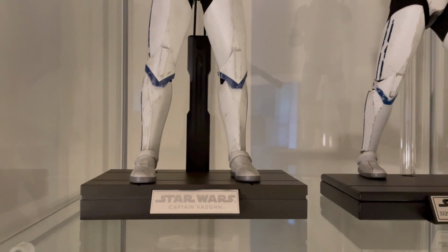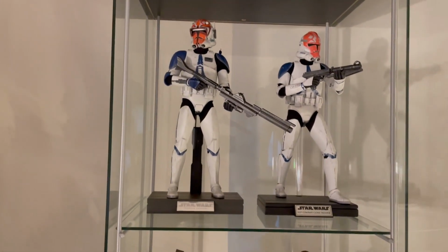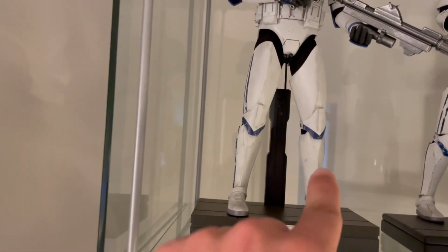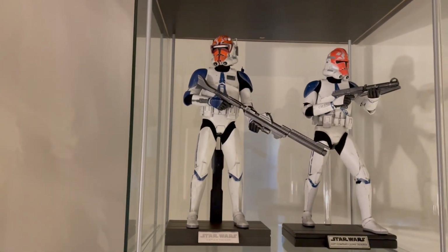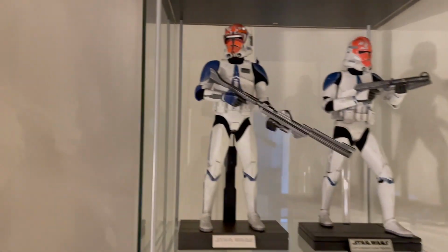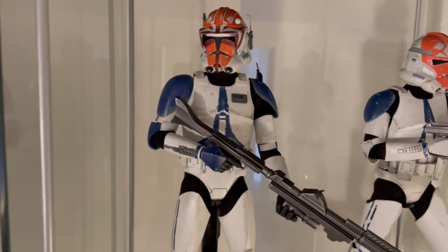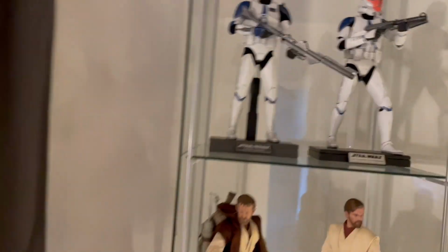So I'm thinking of maybe getting the Display Heroes stands for all my Star Wars figures, just so I can get rid of the black center support. But I really dig Captain Vaughn. I really loved his look in Clone Wars. Glad they made a Hot Toys of him. So I got him there.